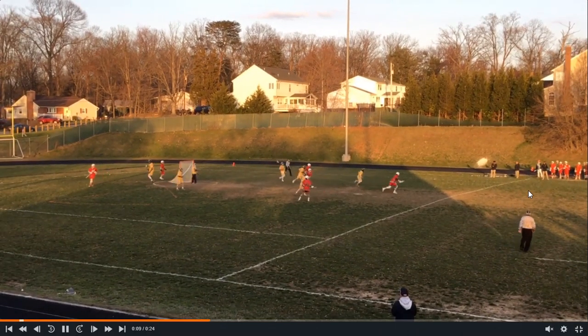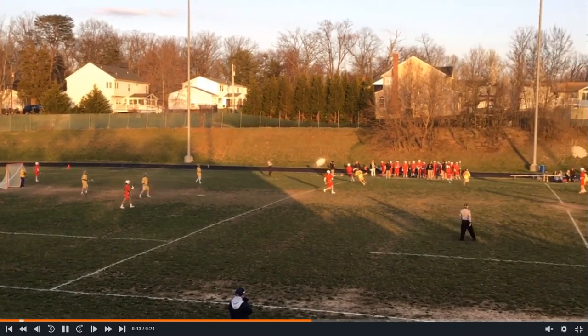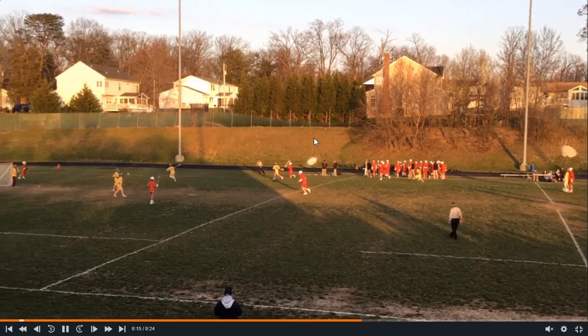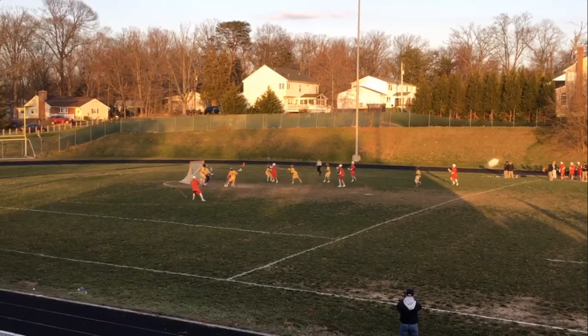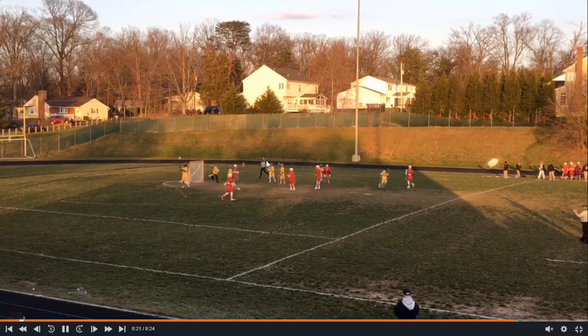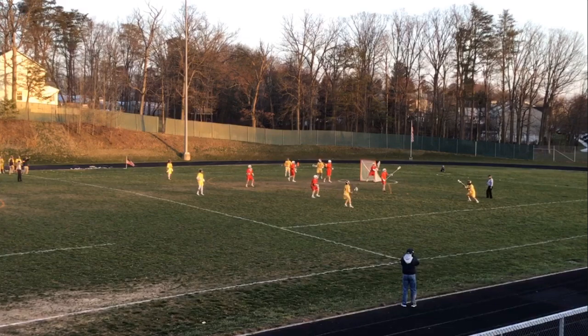Now the ball's going to roll out here very evenly because of the field. Look how it's barely bouncing at all. And we got a nice flag toss right here. Good coverage. That's really good coverage, and good job getting back into the play right there. So that was good. That was great two-man coverage.